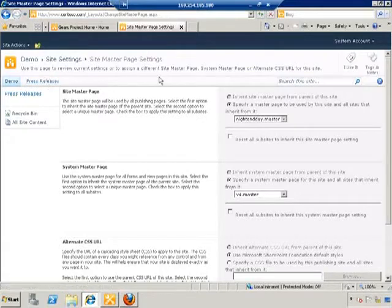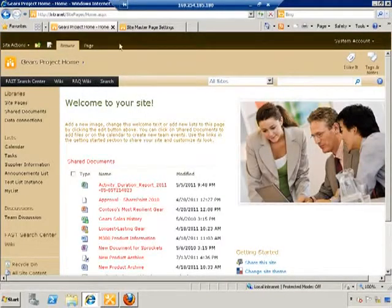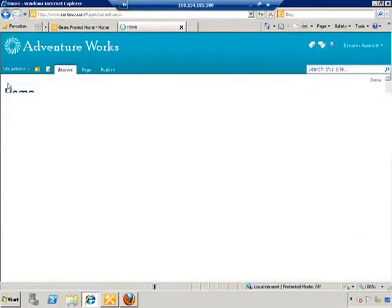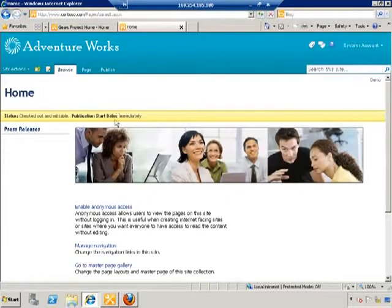The system master page, the master page of system pages like this page, is v4.master. By the way, v4.master is the master page that's used on here as well. So all of the structure, the quick launch, the top bar here on this collaboration site, you can see looks exactly the same on the system pages of the publishing site. Whereas in terms of site master page, we're using night and day.master. We can change that here as well if we have more master pages, and we'll take a look at how you can create more master pages. If I go back to my demo site, since night and day.master is applied, the look and feel of this site is way different.